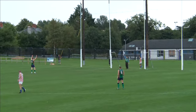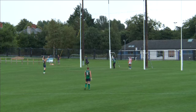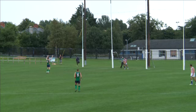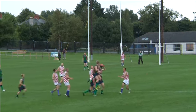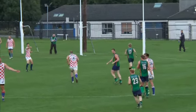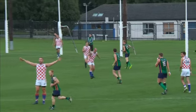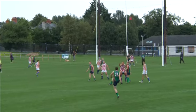Trudging back to get it's the Croat number 88. Or indeed, it's 33. I was giving it as two fat ladies there, but no, it's Joseph Josipovic. I have to say these Croat jerseys are very striking. If anything, a slight redesign in terms of the numbers.